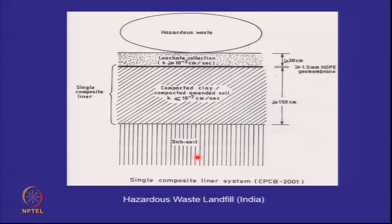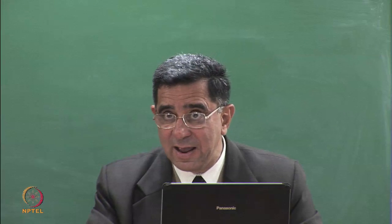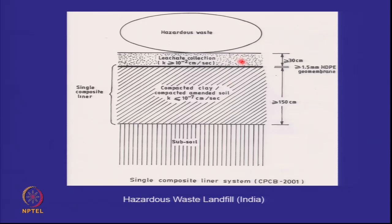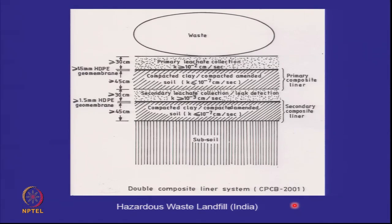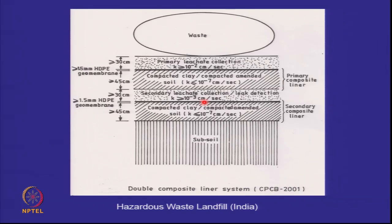In the sense, they say that you can put your landfill on a subsoil which will have a permeability less than XYZ, right? So you may not sit on clay, but then you can use a thick clay, and this is a single liner system. Let me come to the next one. Repeat, this is a single composite liner for a hazardous waste landfill. And this is a double composite liner.